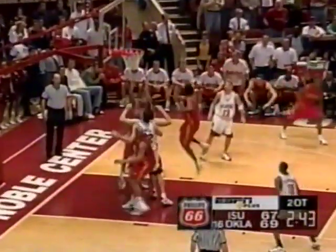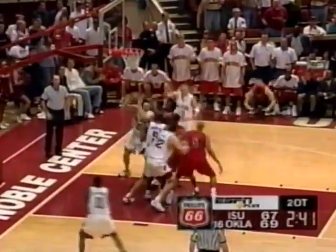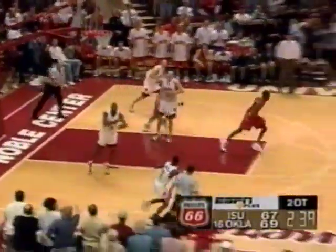Oh boy, so quick on the crossover. Battle for the ball. Won by Najera. No surprise.